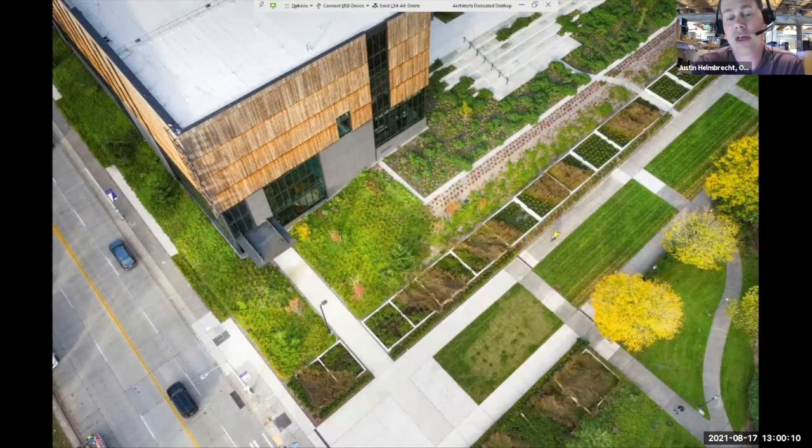This is an aerial image showing those bioretention planters. They're the concrete cells that are stepping down the south side of the site. All the site water is collected and piped to these cells, and then that water is filtered through the plants and soil in these cells and then discharged at the low end to the city stormwater system.